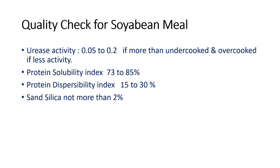After that, some good tests are protein solubility index, which should be 73 to 85%, and protein dispersibility index, 15 to 30%. And sand silica should not be more than 2%. Generally, US soya has sand silica of less than 1%. Indian soya, Hypro soya, is less than 1.5%, but normal soya is less than 2%.